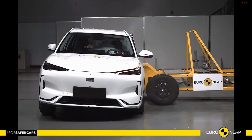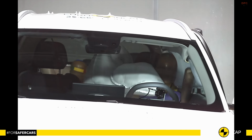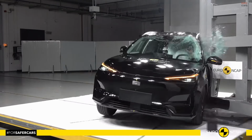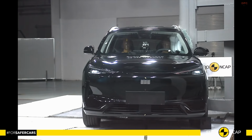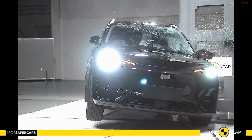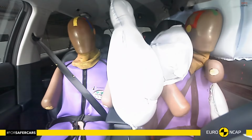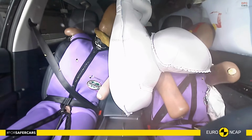During the frontal offset crash test, the vehicle held up well, with strong protection for knees and femurs of both driver and passenger. However, a few structural issues were flagged, like torn metal and detached welds around the A-pillar base. This led to a small deduction, but Geely presented solid evidence proving the structure would not fail in more extreme crashes. Side crash performance was solid too.